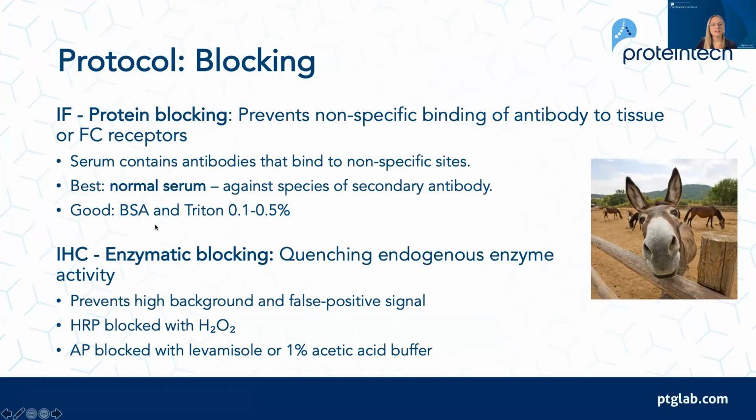If you are using BSA, then it can be a good idea to also include Triton, because this acts as a surfactant, and it helps to aid in the wetting of your sample and improve the coating of the BSA.